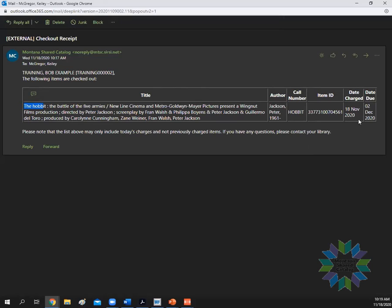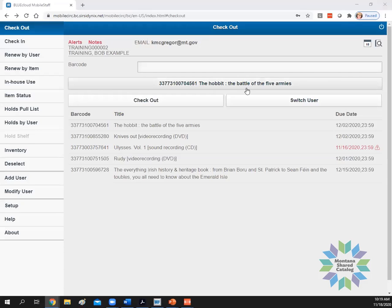And I have the date it was charged and the date it's due. And then if you have any questions, you can always contact your library. If I had chosen all checkouts, it would have listed all of them, just in a bigger chart. So it's always good, before you decide to send an email of your checkouts, to make sure that the person's email address is correct.